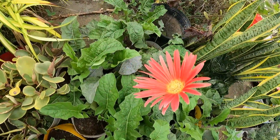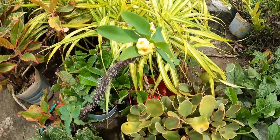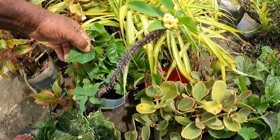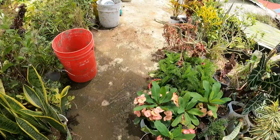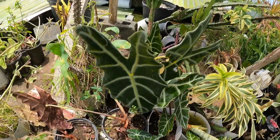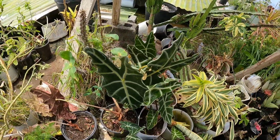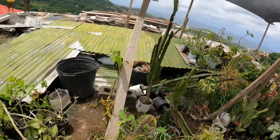This is the young Copio, the small breed Copio. These are poinsettias, young plants I have set. Those are called poinsettias. This one is alocasia. Yeah, we bought this once and it didn't make it. Those are cactus. All kinds of cactus I have.